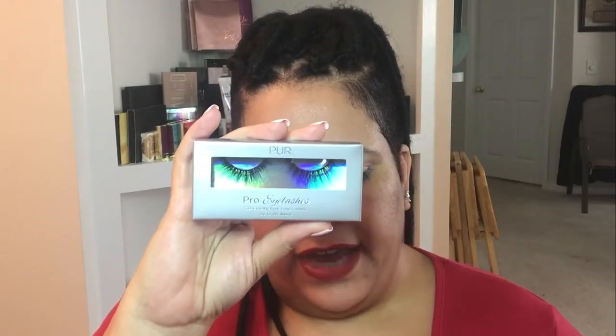Alright, next we have the Pro Eyelashes by Pure, the Complexion Authority. Retail price, $14. Pure's 3D lashes are handcrafted with the finest luxury silk to provide ultra lightweight, natural looking fuller lashes. These cruelty free lashes are durable, reusable, and safe for contact wearers. Very nice. Can you see them? Very pretty. All right. Again, that was retail price $14.